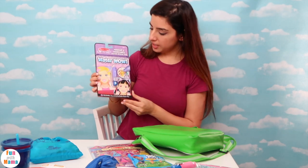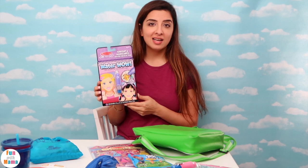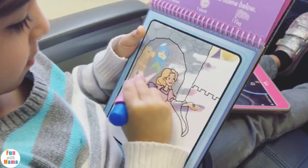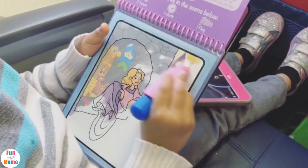So I got this Water Wow one specifically for her. So basically you can apply makeup, because I know little girls love makeup and anything that has to do with makeup.